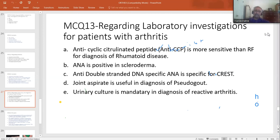Joint aspirate is useful in diagnosis of gout. Pseudogout. So it's useful in diagnosis of gout, pseudogout, and septic arthritis. Septic arthritis is a medical emergency, as you know. So joint aspirate is useful if you're suspecting any of these things.